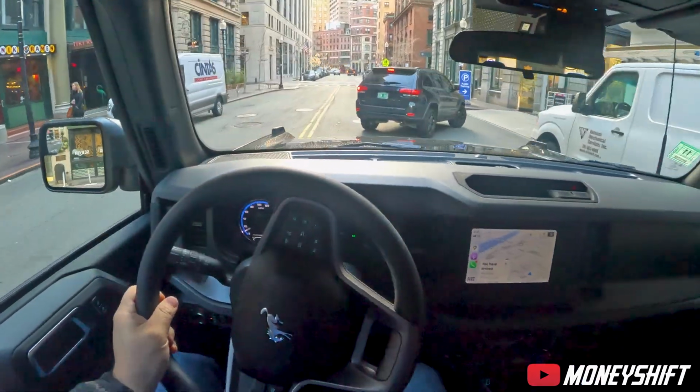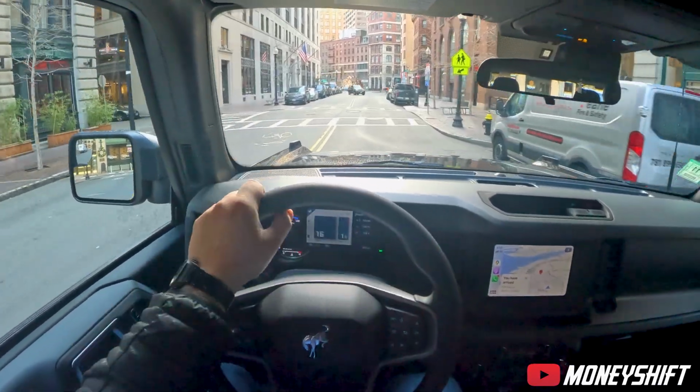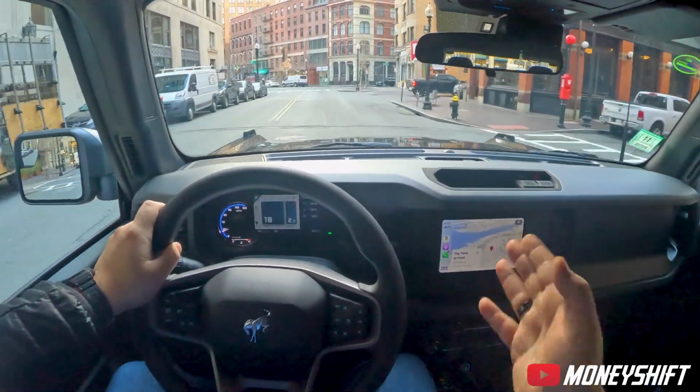Steering wheel super light, very easy to maneuver. You could do it one-fingered if you really wanted to. That makes driving in a city super no problem.